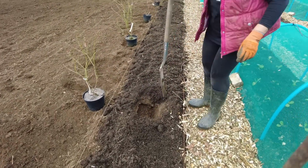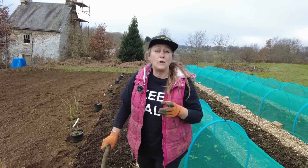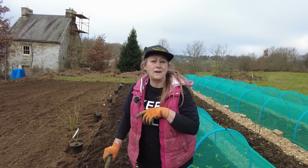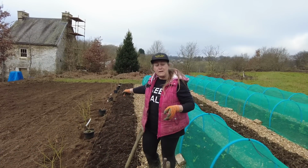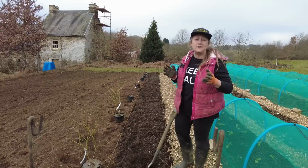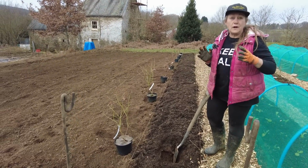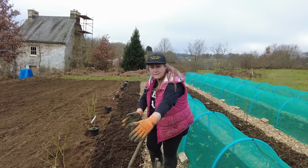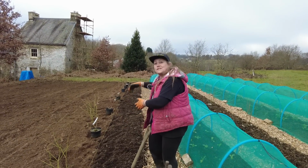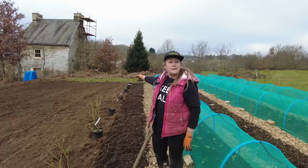Digging holes, Trace. What are you up to? I'm just preparing the holes so that we can start planting our fruit bushes. We've got 4 blueberry bushes here, which we're planting roughly about 3 foot apart, because blueberries spread. So obviously I'm going to leave a space this side and this side in between, so they get to be big bushes.